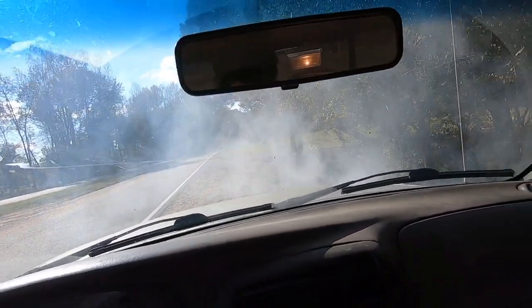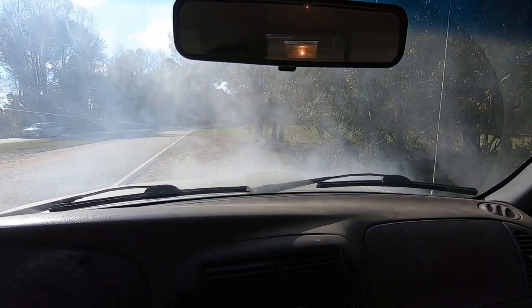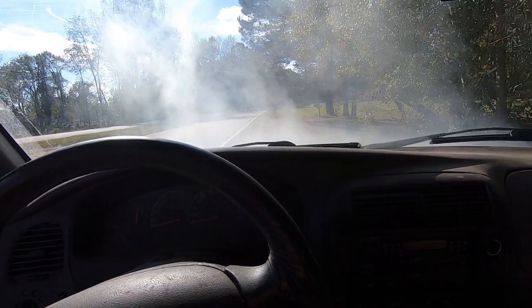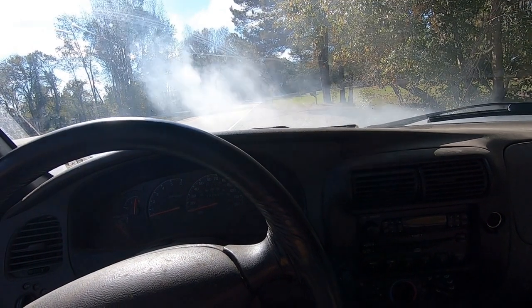Well, this sucks. The truck overheated on the way home. I don't know what's going on, but this may be the end of it for a little while. I'll call the wife. See you in a little bit.